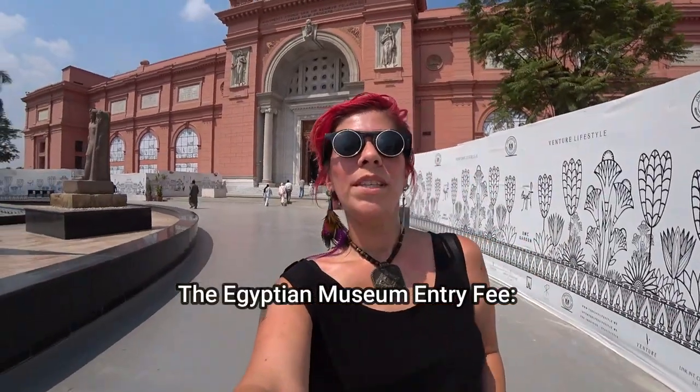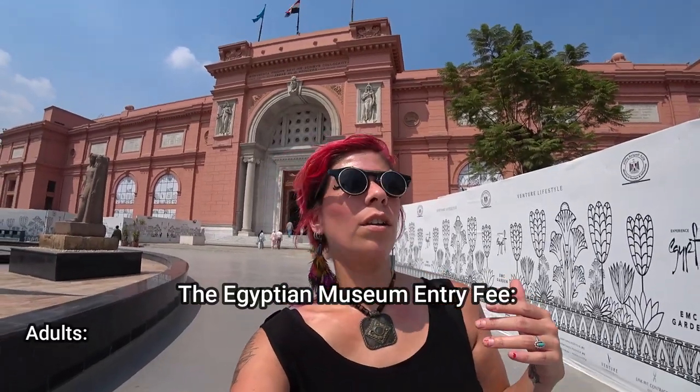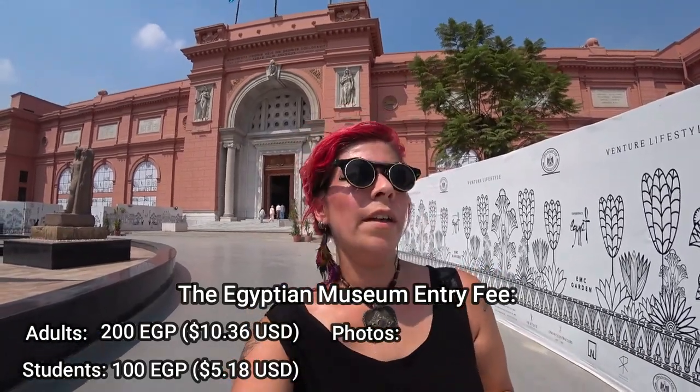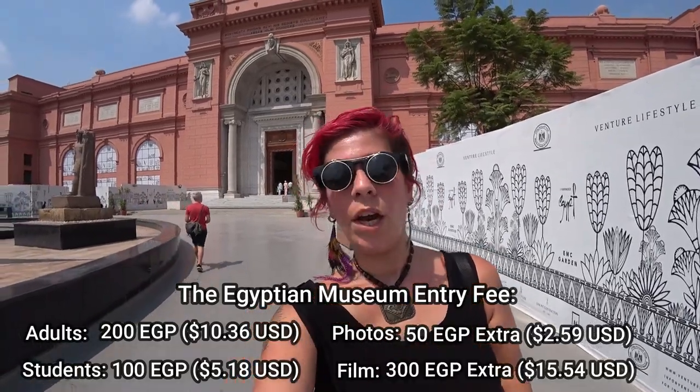The Egyptian Museum near Tahrir Square, adults is 200 to enter and 100 for students. If you want to take photos for personal use, no flash, that'll be 50. And if you want to film for personal use only, that will be 300 guinea.